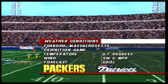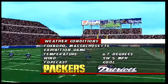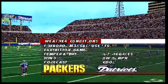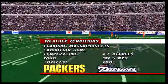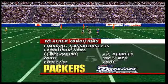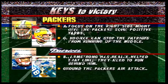Hello, everybody. It looks like another great NFL matchup as the Green Bay Packers face off against the New England Patriots. Here are the keys to today's game.